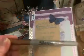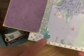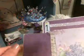I don't have it here, but I have the copper, the bronze one. They're Sharpies. So I like to use metallic a lot. And then inside, I've just got a little sticker here. It's a puffy one. And then this beautiful trim that a dear friend of mine gave me as a gift.